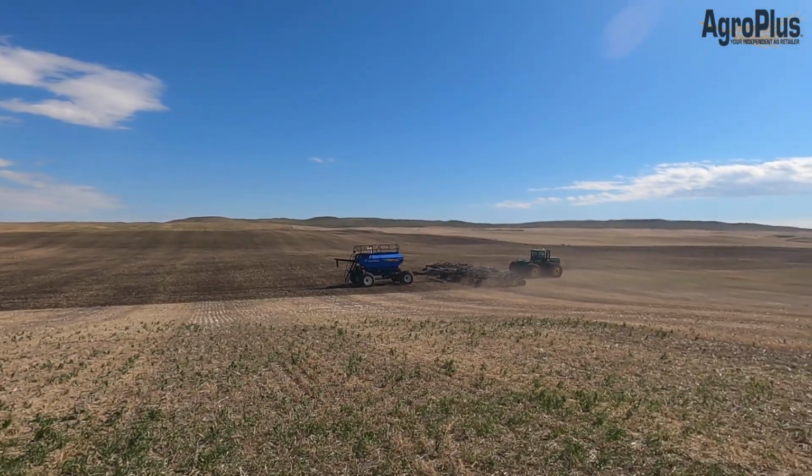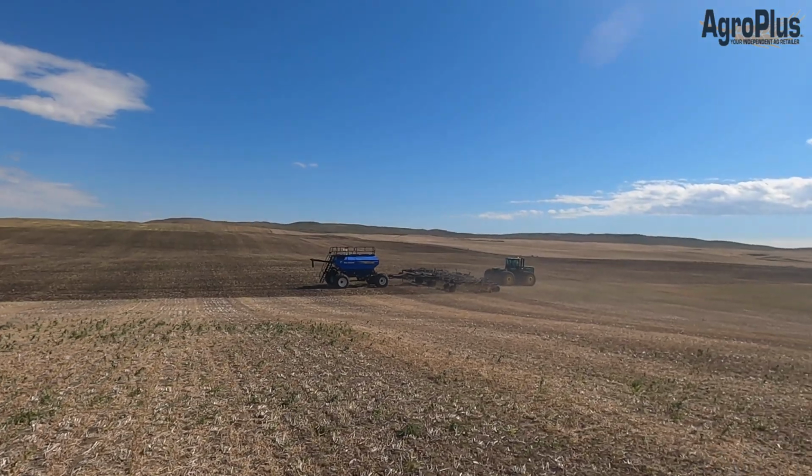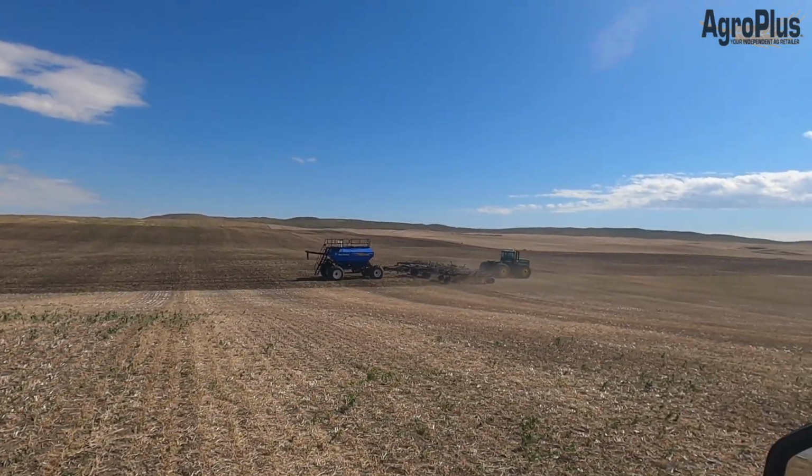Well, down here by McGrath, winter wheat is getting seeded, so perfect timing. We're supposed to get some rain tonight, so the more acres that get done now, the better. We'll have decent moisture to get it up and out of the ground.